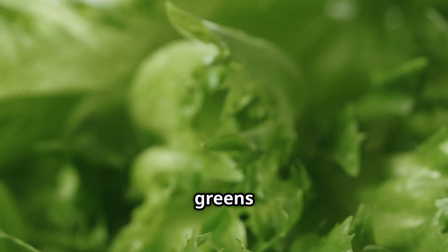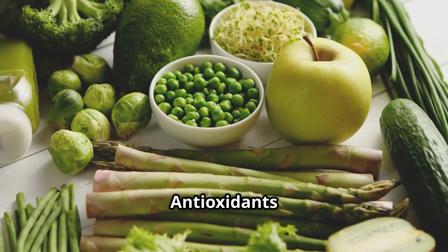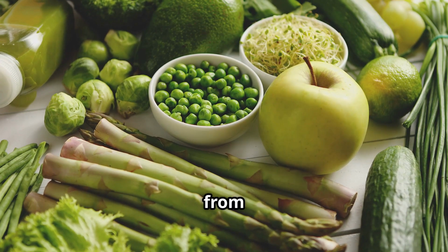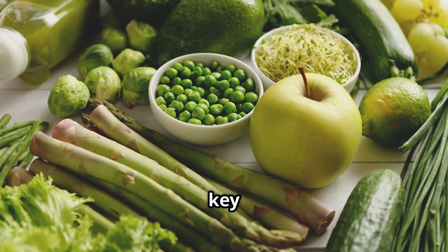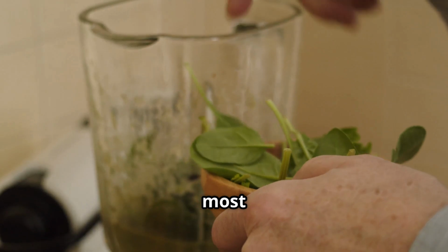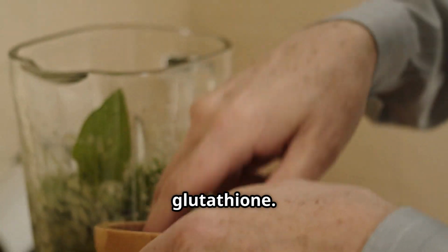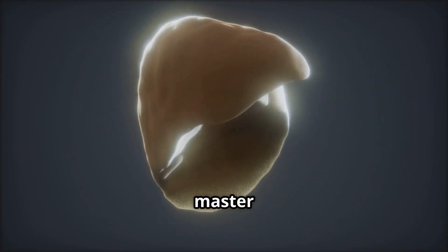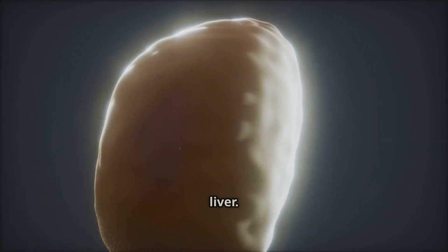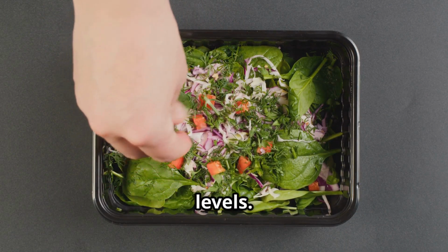The reason leafy greens are so beneficial lies in their rich concentration of antioxidants. Antioxidants are the heroes that neutralize free radicals, protecting your liver cells from damage and inflammation, which are key factors in the development and progression of fatty liver disease. One of the most important antioxidants that leafy greens help your body produce is glutathione. Glutathione is often called the master antioxidant because it's so critical for detoxification, particularly in the liver. Spinach, for example, is particularly good for supporting glutathione levels.